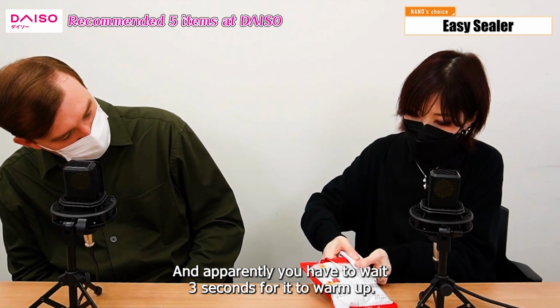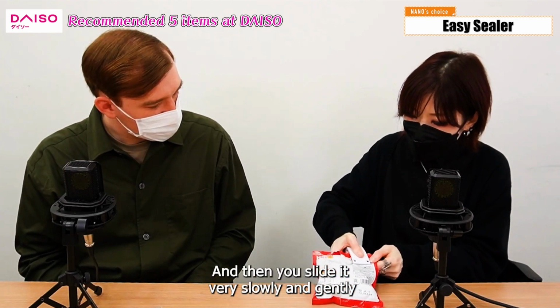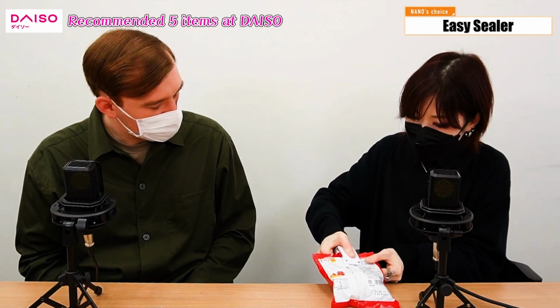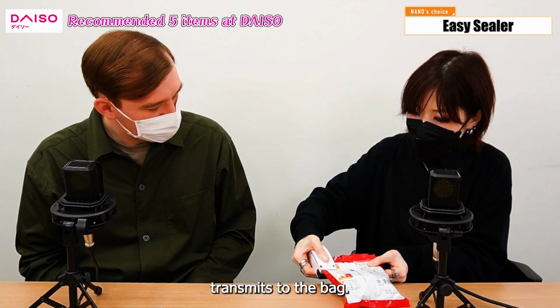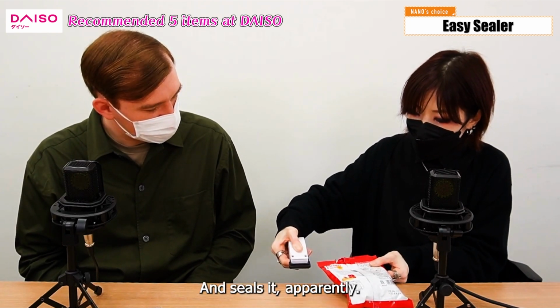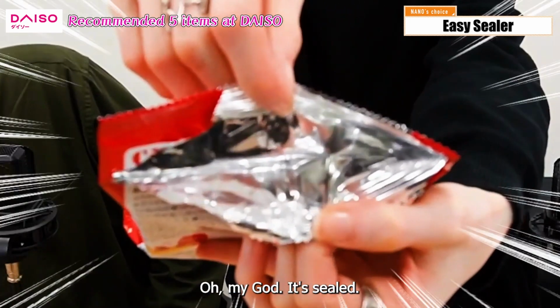And apparently you have to wait 3 seconds for it to warm up. Okay. And then you slide it very slowly and gently. And the heat sort of transmits to the bag and seals it, apparently. Perfect. Oh my god! Oh my god, it's sealed!